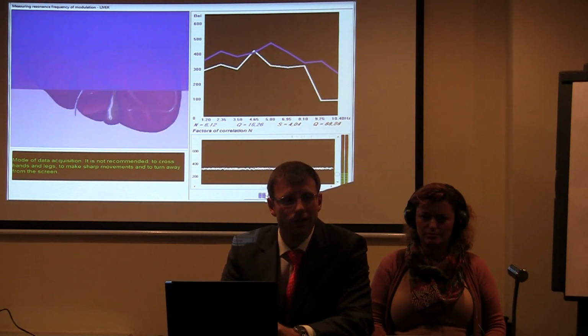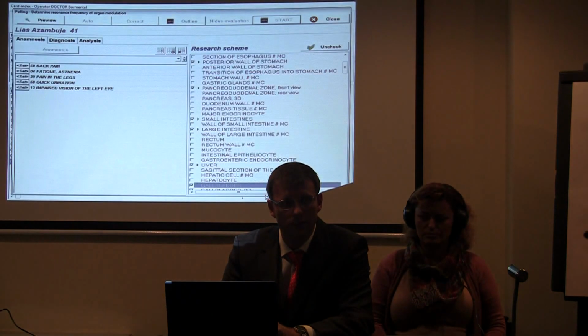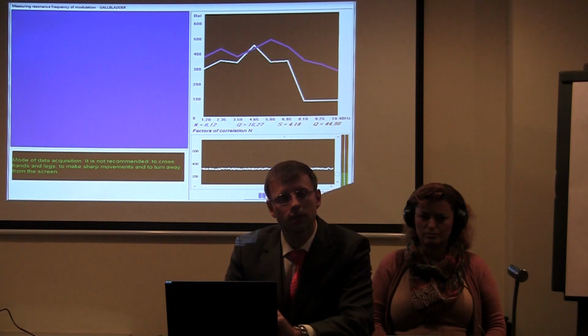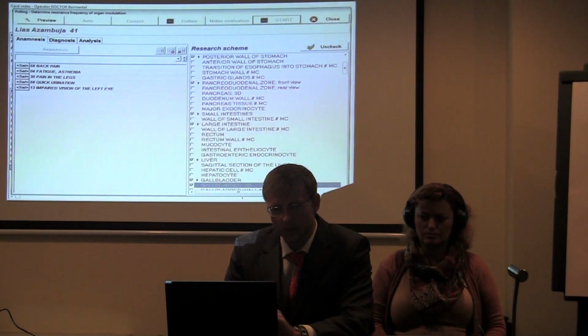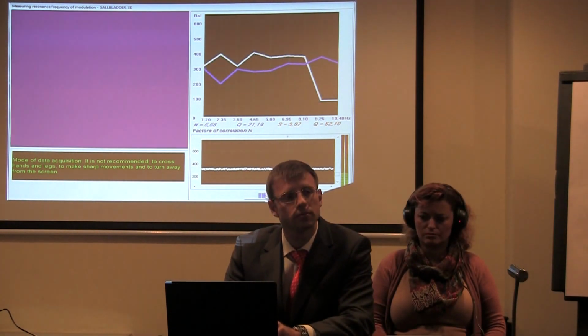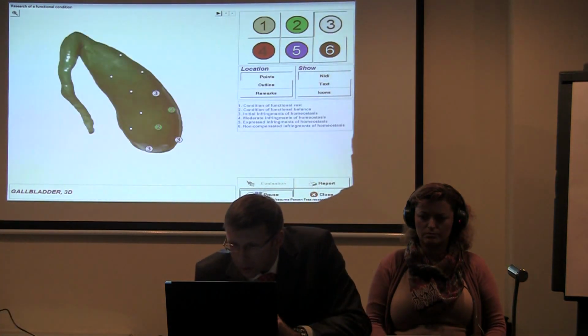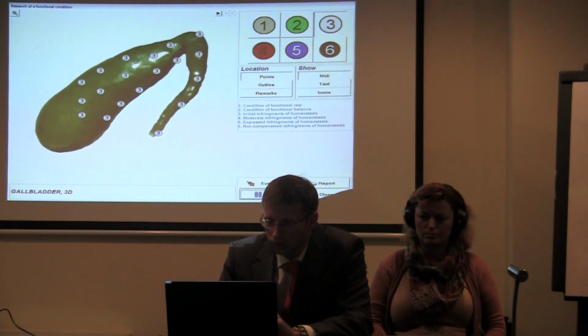The state of the organ is evaluated in 6 stages. So 1, 2, 3 is a normal stage of the organ. With 4, there are already some changes in the homeostasis of the organ. 5, which is blue, expresses changes, and the black one is more chronic, with deeper changes. So that's how each organ is evaluated. So 4 represents functional pathology, moderate infringements of homeostasis.